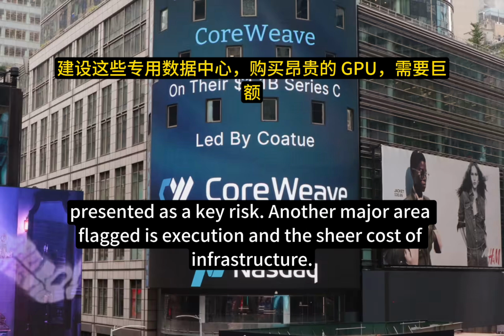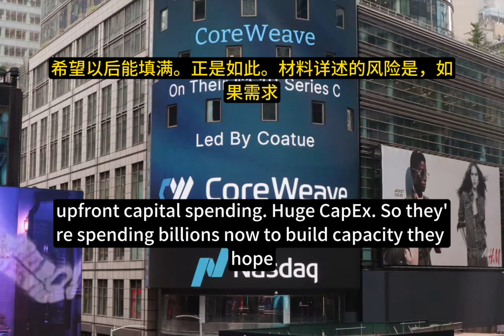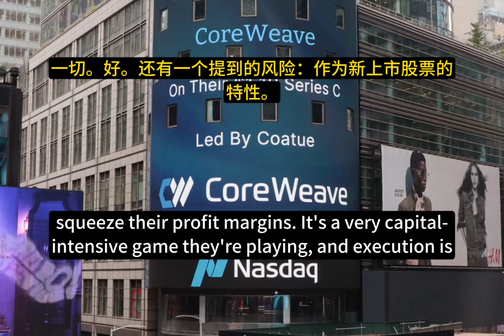Another major area flagged is execution and the sheer cost of infrastructure. Building out these specialized data centers, buying all those expensive GPUs, it requires massive upfront capital spending. Huge CapEx. So they're spending billions now to build capacity they hope to fill later. Precisely. And the risk detailed in the material is, what if demand cools off unexpectedly? Or what if they hit delays or cost overruns building this stuff out? That could really squeeze their profit margins. It's a very capital-intensive game they're playing, and execution is everything.